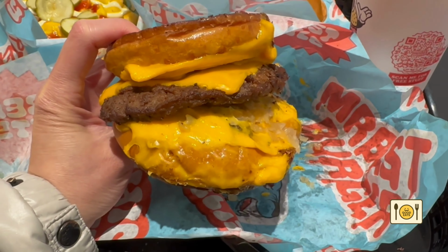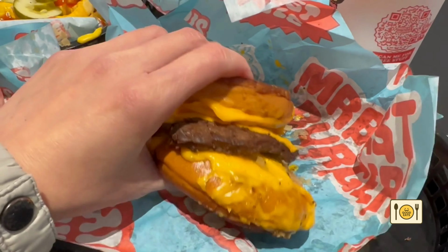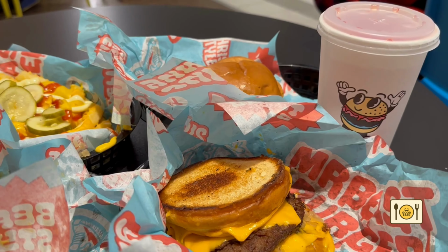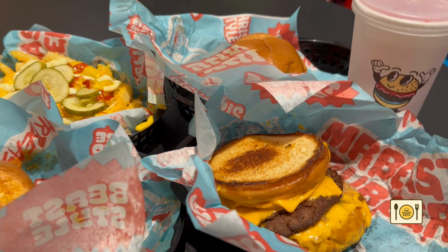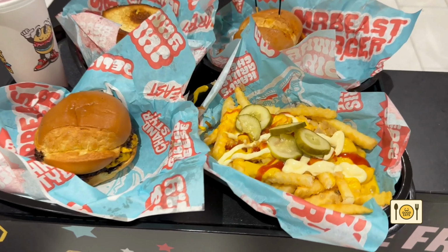The caramelized onions sounded really promising, but unfortunately, the lack of flavor and condiments really got to me. Maybe next time if I order it, I will make sure to add condiments to the burger. So will I go back to MrBeast Burger again? Yes! The Beast Style Burger and fries are pretty good, and I like the free soda refills.